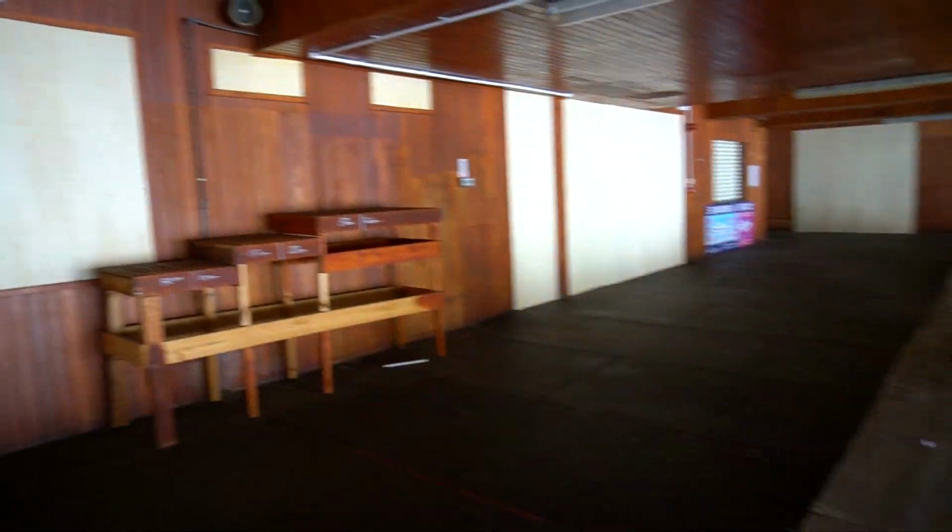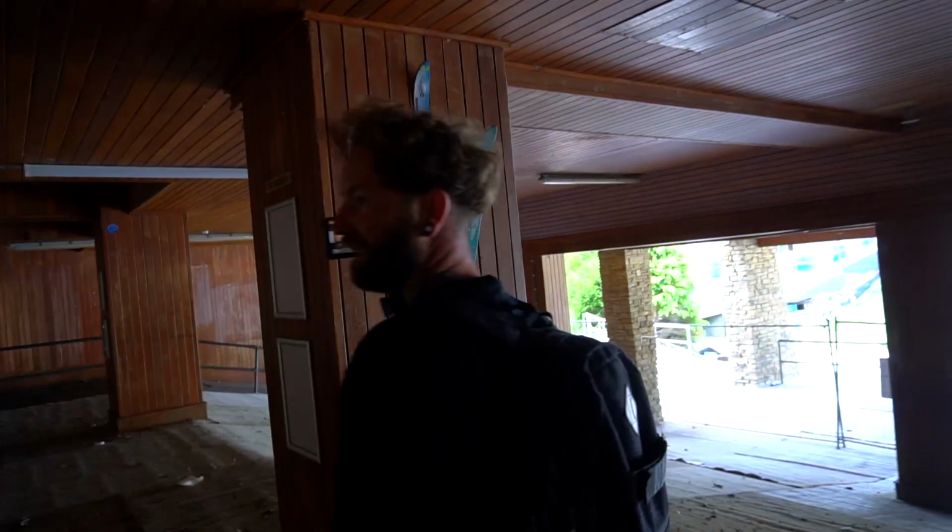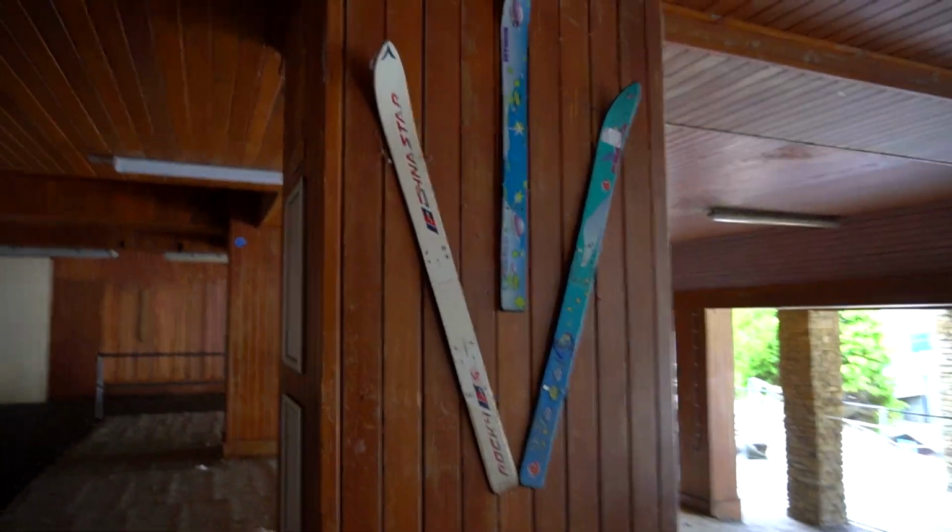Right, guys, so we are actually in this section. This is the bit where it says there's those police Dalek things. So we're going to be a little bit cautious. Quite cool bits in here though. Check that out. Got some skis already.